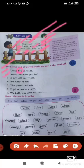What color do you like? The word color is in the word wall. So you circle the word color.